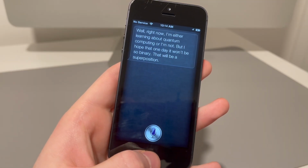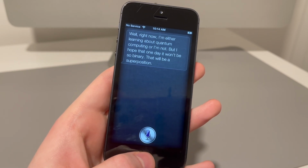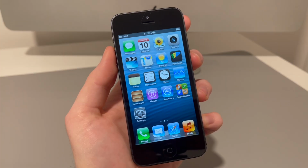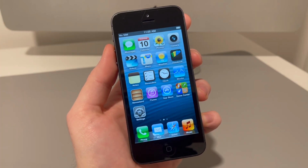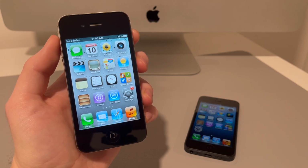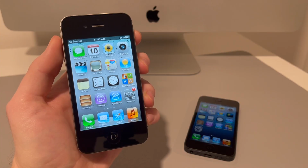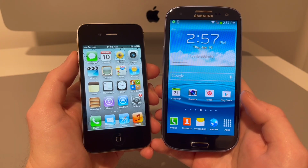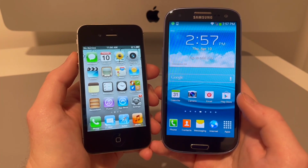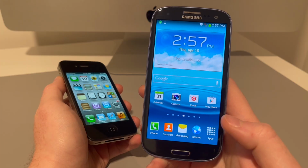Okay, well Siri is definitely working and has her sense of humor, so that's great to see here on iOS 6. One of the biggest features of the iPhone 5 was its new design. More specifically, its increased display size. Prior to the iPhone 5's release, the largest screen size you could get on an iPhone was 3.5 inches like I have here on my iPhone 4S. And Apple was definitely feeling the heat to increase their display size as a response to popular Android phones of the time, like this Samsung Galaxy S3, which had a 4.8-inch display.